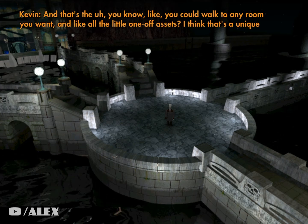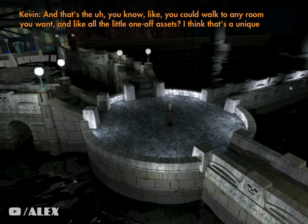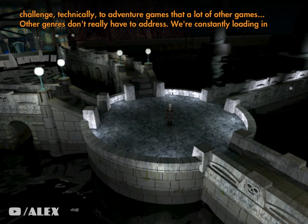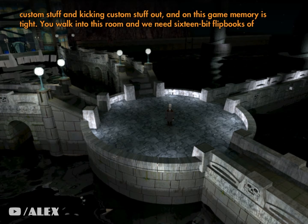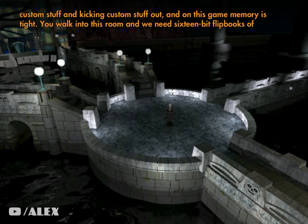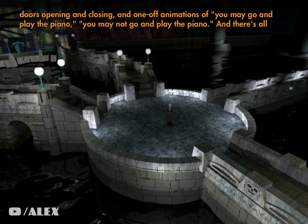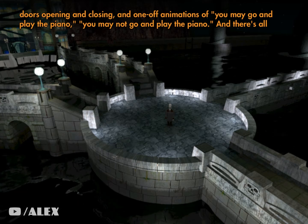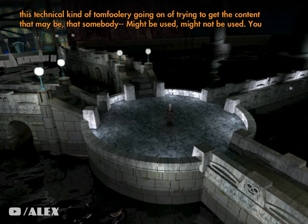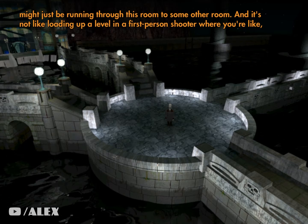You can walk to any room you want, and there are all the little one-off assets. I think that's a unique technical challenge to adventure games that a lot of other genres don't really have to address. We're constantly loading in custom stuff and kicking custom stuff out. And on this game, memory is tight. You walk into this room and we need 16-bit flipbooks of doors opening and closing and one-off animations of you maybe playing the piano, or maybe not playing the piano. And there's all this technical tomfoolery going on of trying to get the content that somebody might use, might not use. You might just be running through this room to some other room.